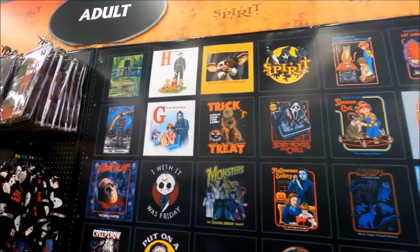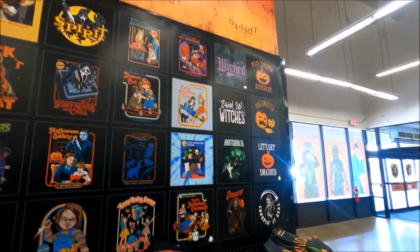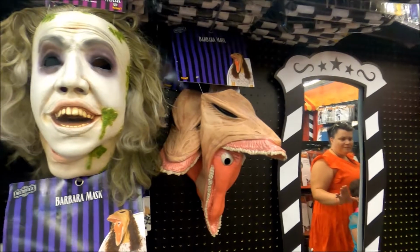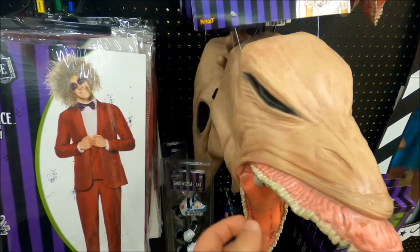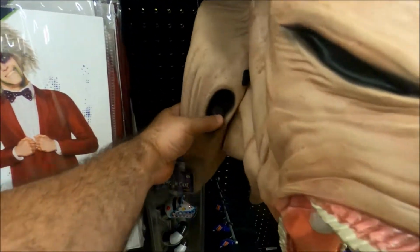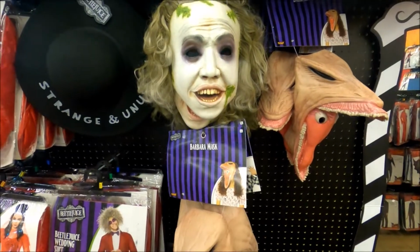They also had a huge selection of Halloween-themed t-shirts from all the different horror franchises. Sizes seem to range from small to 2XL. This year they also had some half masks from Beetlejuice, of course Beetlejuice himself, but also Barbara and Adam. The Adam mask also comes with eyeballs you can put on your fingers. They also had quite a lot of the Killer Clowns items too.